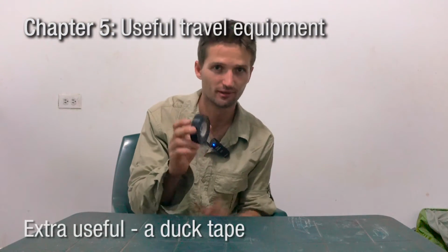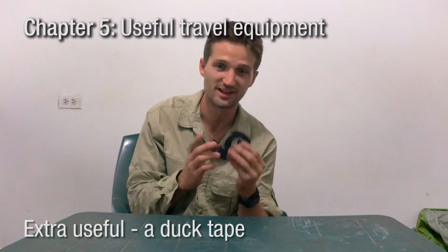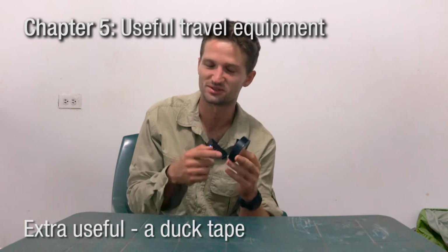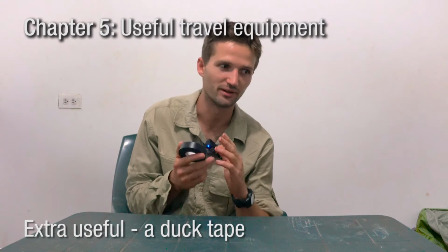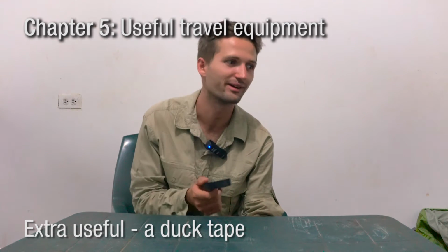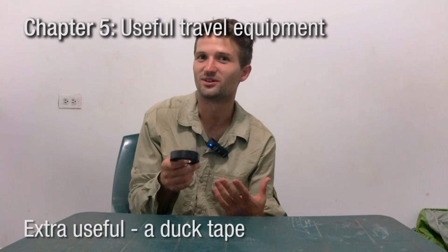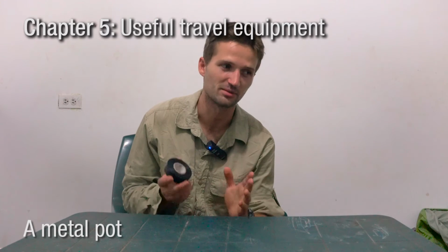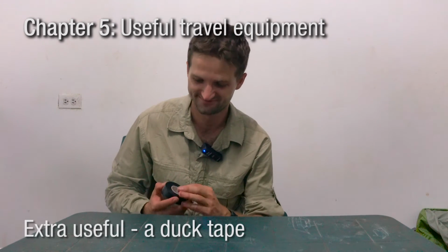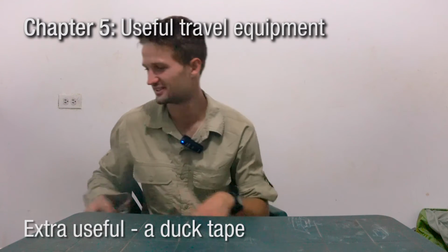Electrical tape, the best thing to repair everything. I also already used one pack. I bought another one. You can repair shoes, you can repair a hammock, you can tape your camera so it doesn't look that good. I taped my computer not to look that good. I love it.